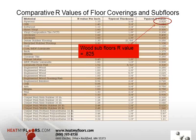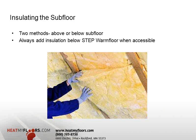So this chart looks a little cumbersome, but you may study it on your own sometime when you look at the slides, or we can send you a copy of the guide upon your request. It's the Radiant Panel Association's floor covering comparative R values, just as you see it here. So insulating the subfloor is critical.